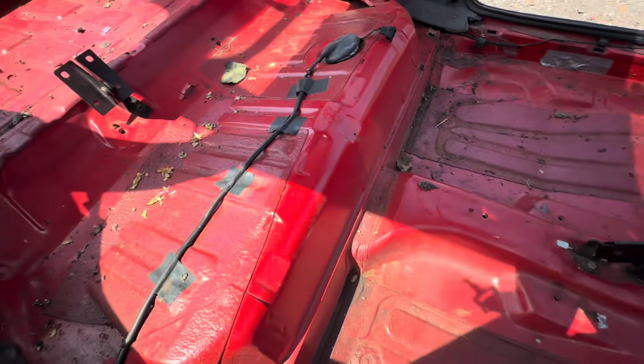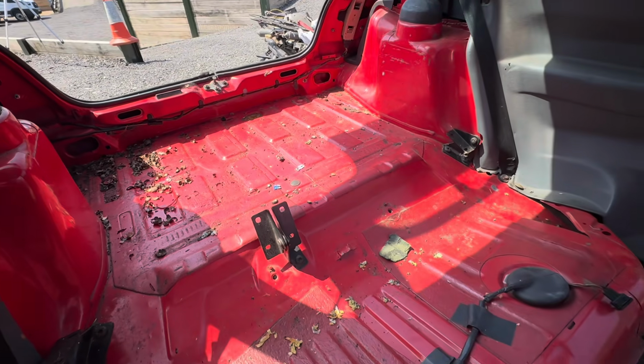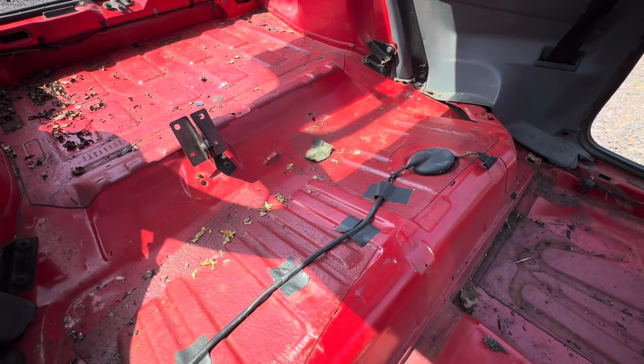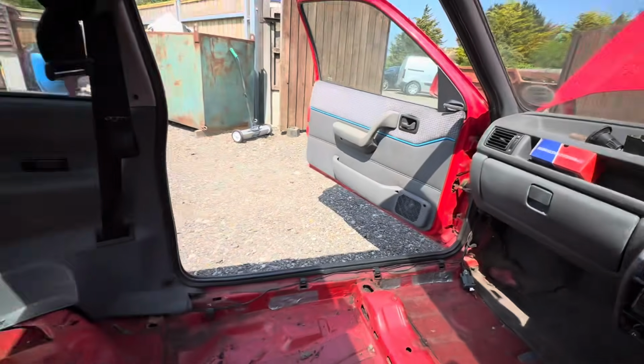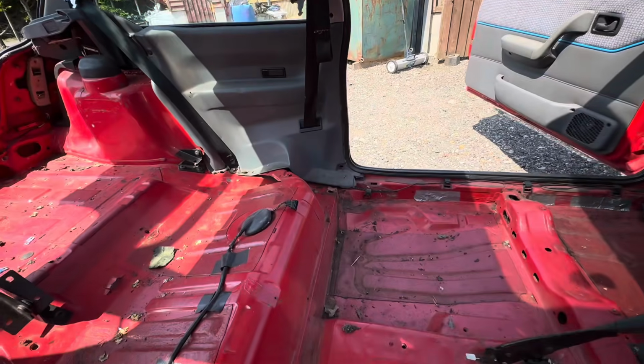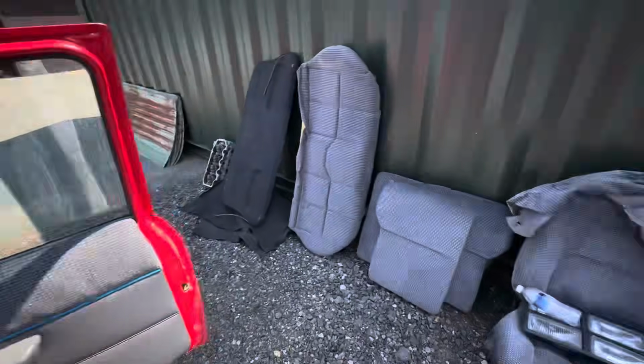You can see, I don't really know what else. Look how clean all the boot floor is. It's all very clean. Seat box is all fine. It does all look good. See, all the rear panels are still in, door panels are in, roof lining. So it's not gutted, is it? It is just carpets and interior that are out.